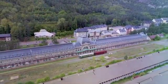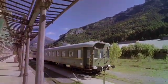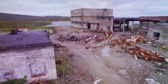A vast, ornate structure abandoned high in the Pyrenees Mountains. It's a surprising building to find in that location. A wrecked research facility in Russia's Arctic tundra. Something that looks completely bizarre.